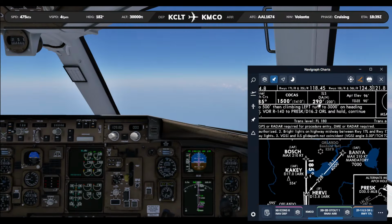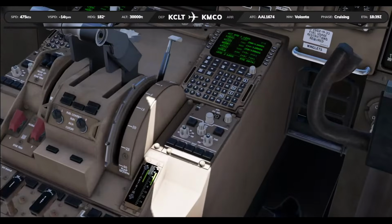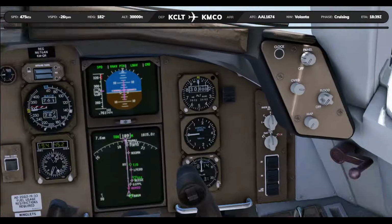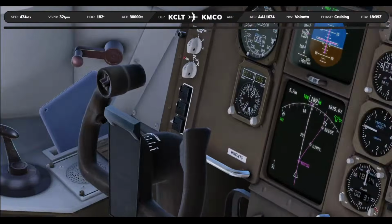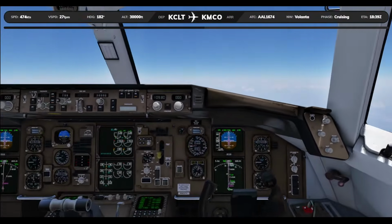Let's see, and then our DA is 290 feet, so we don't use the decision height here. This really is only for Cat 2 or Cat 3 approaches. We'll use the little altitude bug here, and we can set it as close to 290 as you can. It's not an accurate science, just get it as close as you can.